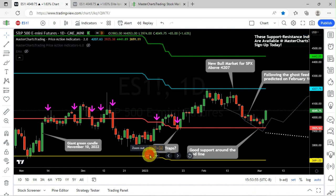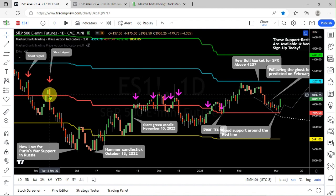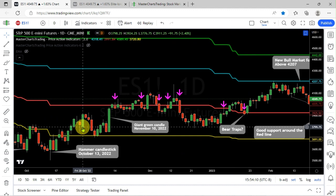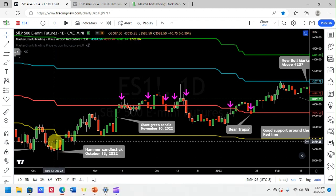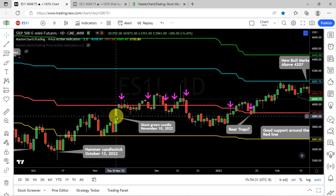On this chart, S&P 500 was in a downtrend until relatively recently, and we were selling it short as late as here, September of last year, 2022. Then we had what's called a hammer candlestick. I'm hovering over it right now, right there on Thursday, October 13th. Hammer candlesticks literally look like a hammer, and it usually implies a bottom of some sort. So that's exactly what I think happened here. We hit a bottom and then we started to move higher.